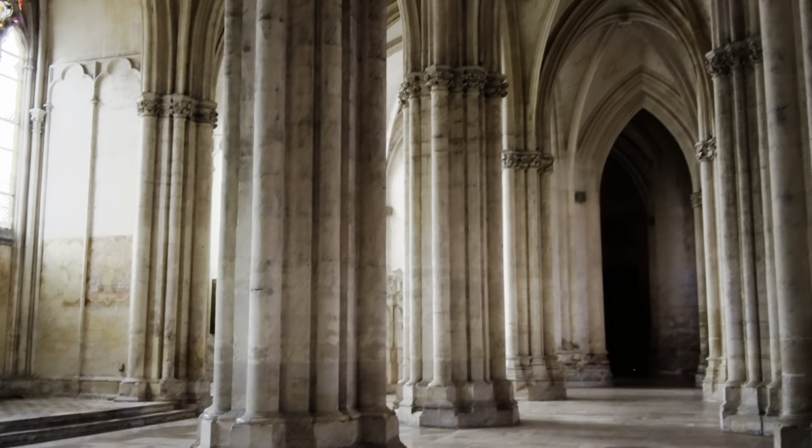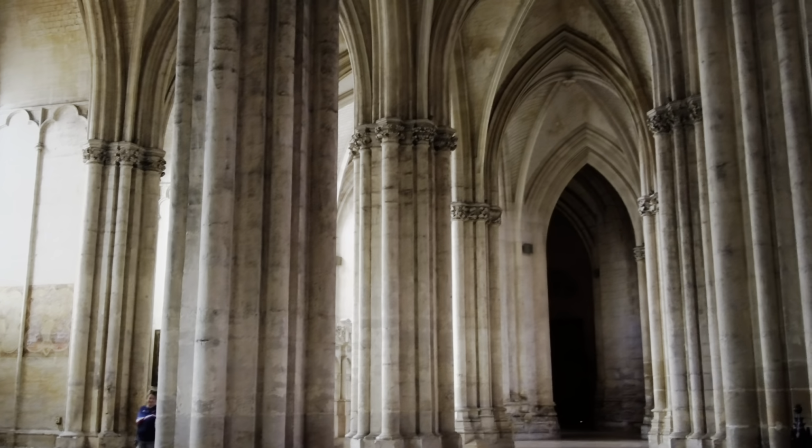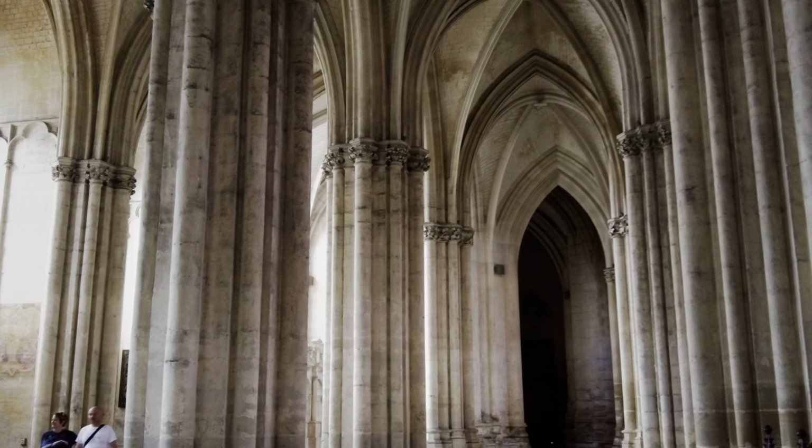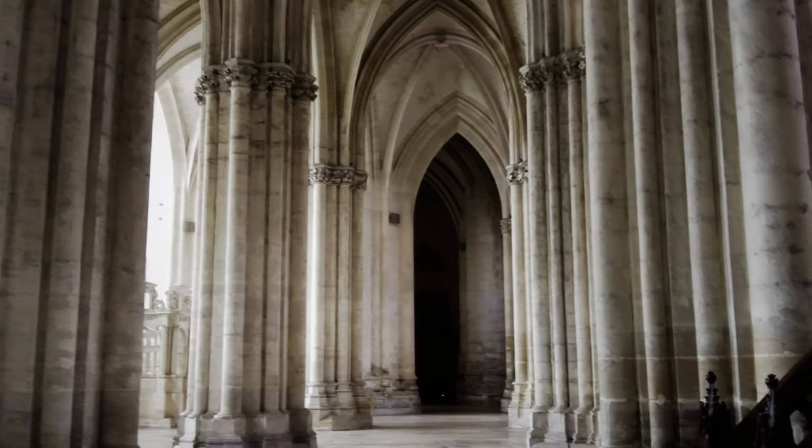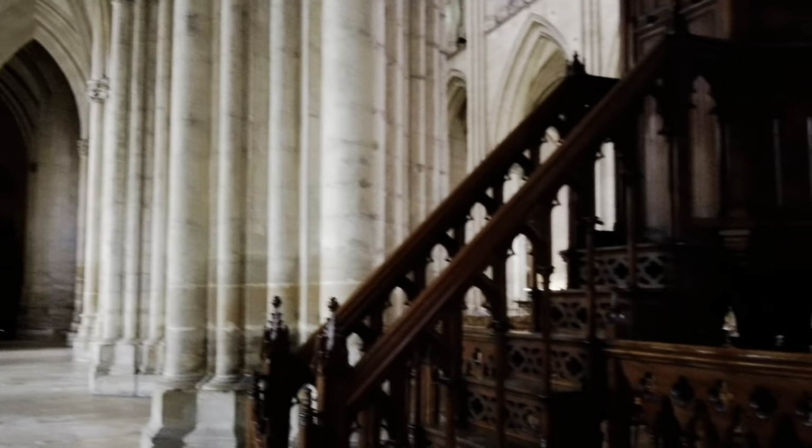Just look at that. I'll never forget the first time we went into Notre Dame de Paris in the Champagne region. And the first time I saw that church, I'll never forget that.